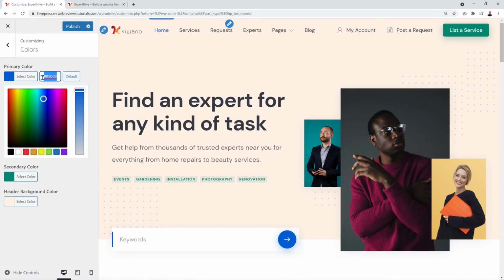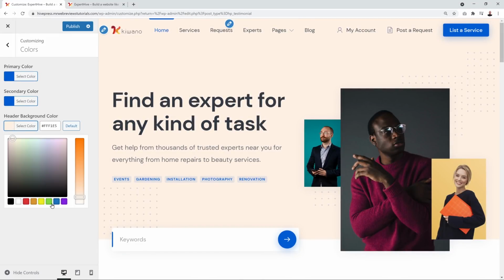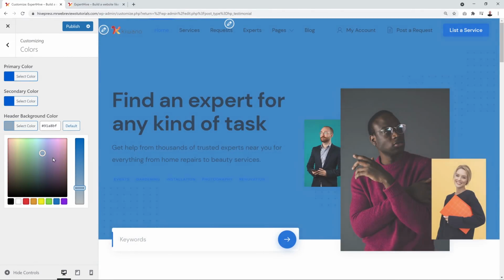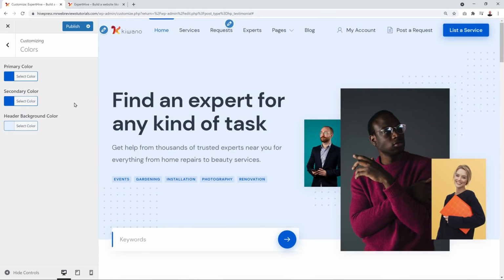There you go. And select this one, Control C, and we're going to paste it here as a secondary color as well. So Control V. Now we have two shades of blue, and then we're going to change the background color. So maybe you want a light blue. So let's go to blue again, and we're going to select a bright blue this time. So maybe something about this shade, maybe slightly brighter, just like that would be just about perfect. There you go. This is how you can change your colors very easily.